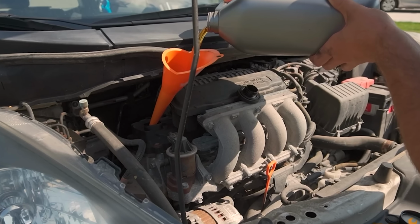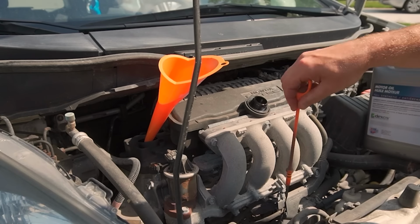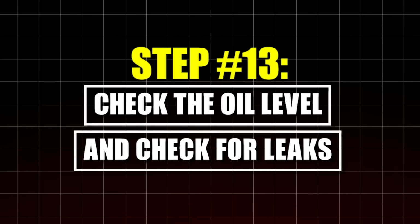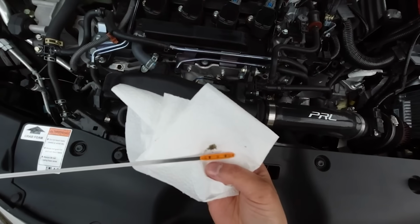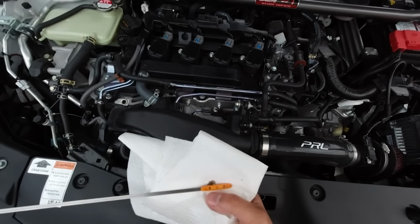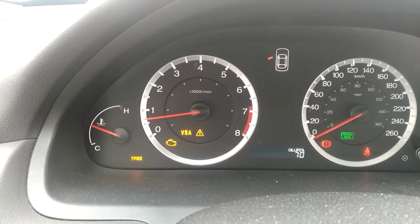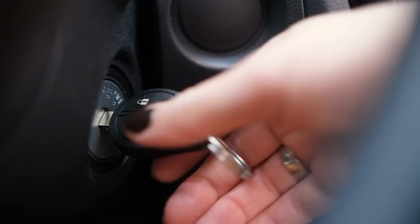Now that the oil has had enough time to settle, it's time for a few final checks. Step 13. Check the oil level and check for leaks. The only way to get accurate oil level readings is on level ground. So, take your car off the ramp and keep the engine running for at least 30 seconds. After you switch it off, wait for about 5 minutes for the oil to drip back into the pan.